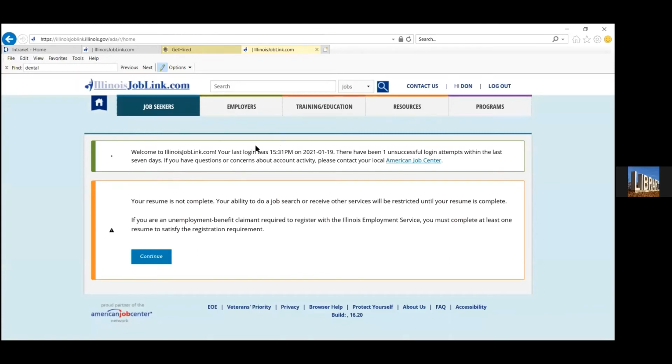It says, welcome to Illinoisjoblink, last logged in at 15:31 p.m. I've had one unsuccessful login, and it says my resume is not complete. So I've got to complete my resume. Now, before I go any further, I did want to also mention that up here we have the resources tab. And this is really an excellent starting point for Illinoisjoblink.com. If you haven't created an account, or you haven't created a resume, or you want to know how to search jobs, there are actual videos about how to do all that.